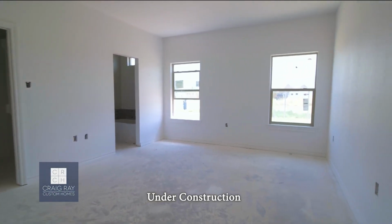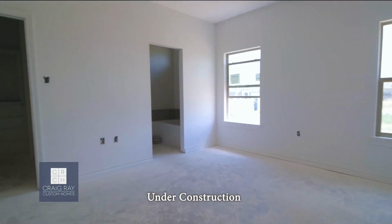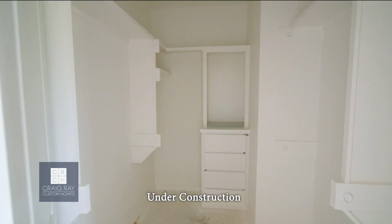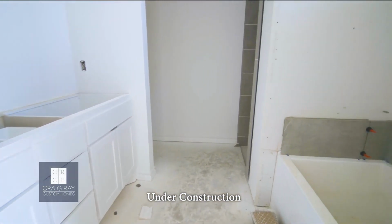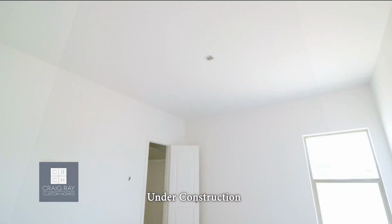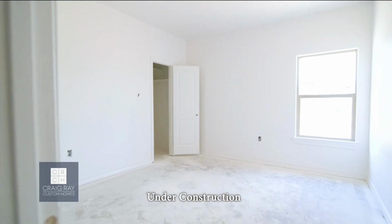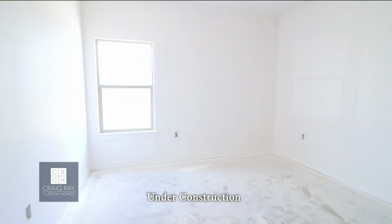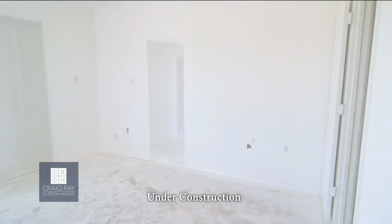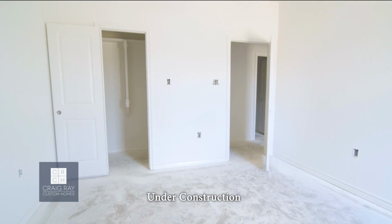The master bedroom features a large walk-in closet with dedicated organized space. The master bathroom features double vanities with an artfully designed tiled shower and a separate tub. 2 guest bedrooms share the hall bathroom, which features a tub shower combo with beautifully designed tile. In the hallway, you'll find an extra large linen cabinet.